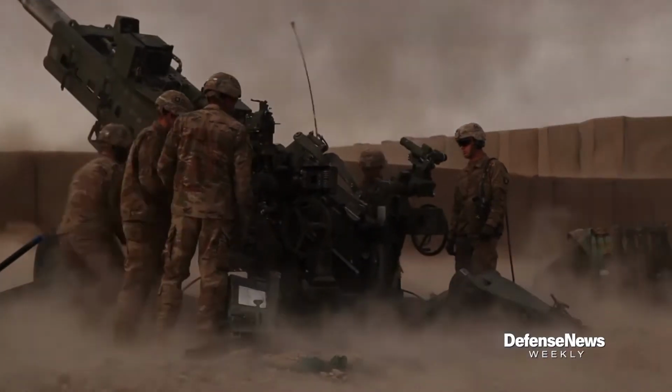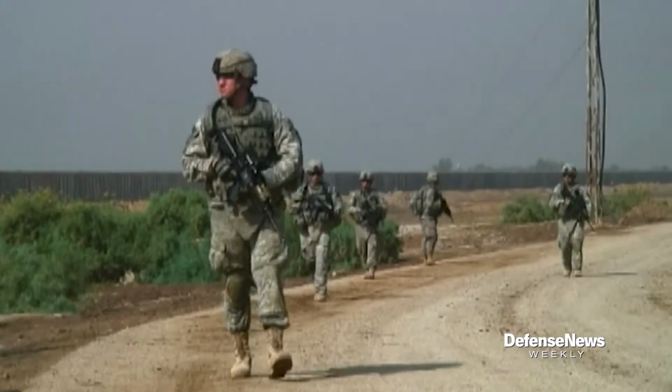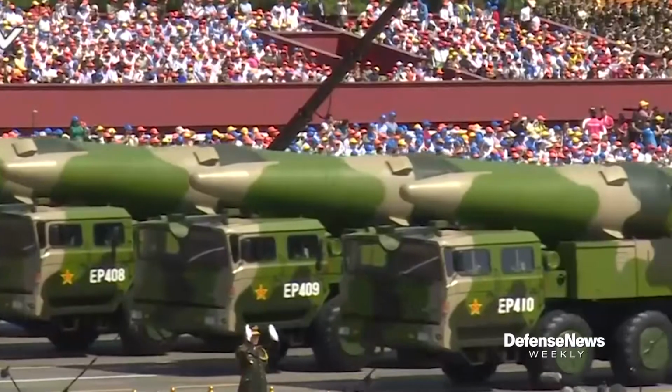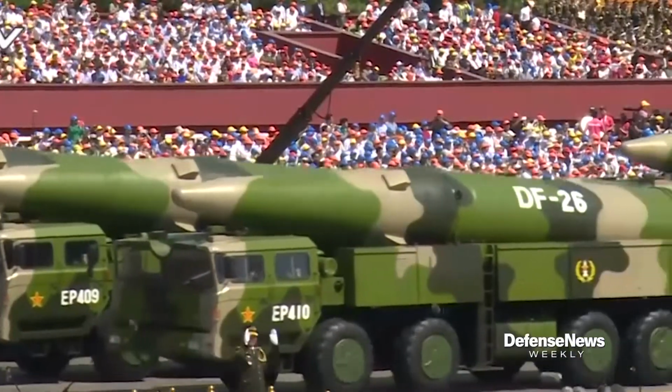For almost 20 years, range hasn't been a problem for U.S. and allied forces because they've been in counterinsurgency campaigns. So as a result, research and development hasn't been focused on that problem. But in today's environment, things have changed.